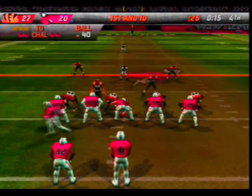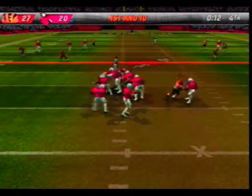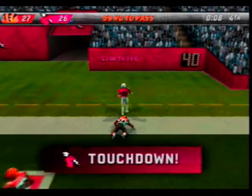Warren in motion. Pressure coming. Long throw. He has it. Touchdown. Gibson adds another touchdown pass to his total, which right now stands at 20.